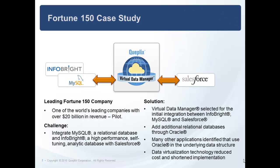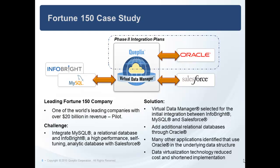This is an example of a leading Fortune 150 company that signed up for a pilot. This application is to support a company with over $20 billion in revenue, and their departure point is to integrate MySQL, a relational database, and a special database application called InfoBright with Salesforce.com. Virtual Data Manager was selected for the initial integration between InfoBright, MySQL, and Salesforce. This customer expects to add other databases and other applications for their Phase 2 integration plans. And overall, Advanced Data Virtualization provides the most attractive path to success for this market-leading global company.